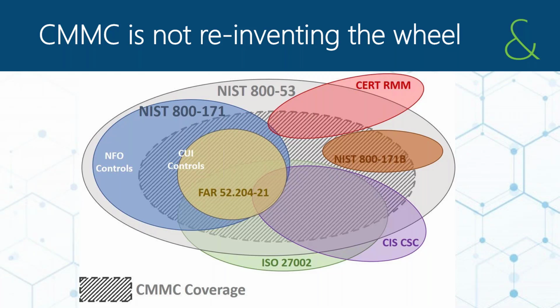In the light gray oval, the biggest one, we see it overlap with 7 different ovals, right? So if you've implemented NIST 800-53, guess what? You've already addressed every domain of the highest level of CMMC. Great. But this set of overlapping ovals is intended to show how CMMC is not reinventing any wheels here, but it's selecting important elements from several different areas to create their own framework, tailored specifically for contract data protection.